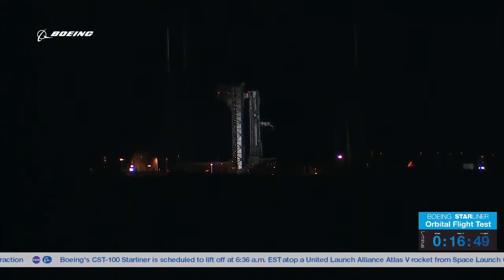Now, Leanne is probably one of the people most excited about this. Whenever you talk to her about space, her eyes just light up. So we're all hoping for a great launch. We actually just got confirmation that they are configuring Starliner for the terminal count. We are all go right now.